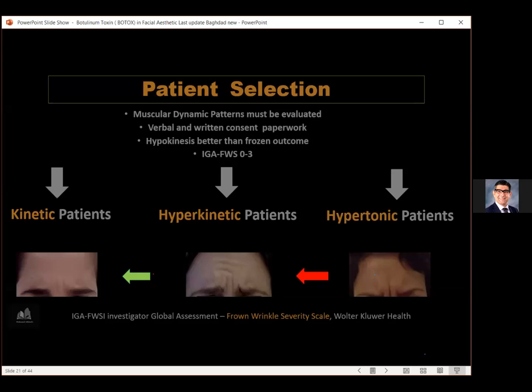You have to think about botulinum toxin in this kind of pattern, in this kind of muscular pattern, in this patient pattern. Maybe you're going to promise your patient with this kind of pattern, I'm sure you're going to get good results.